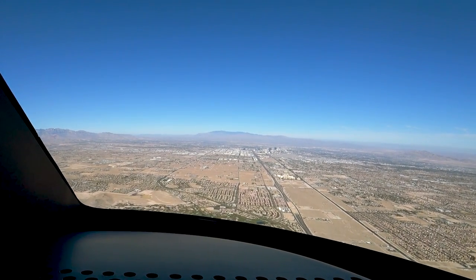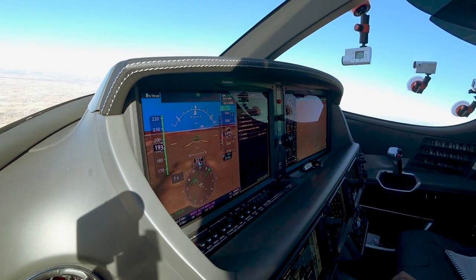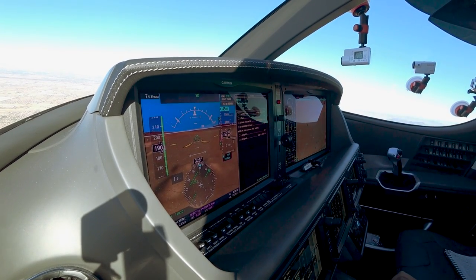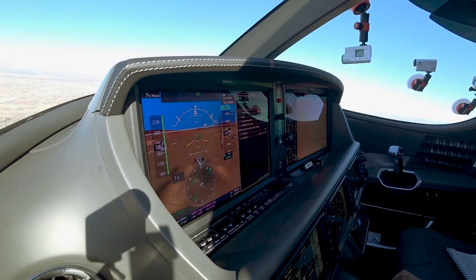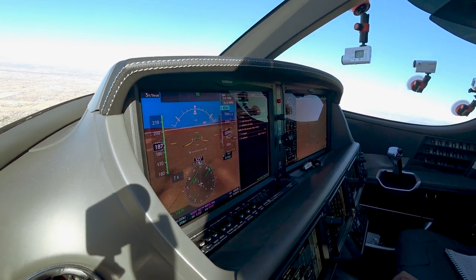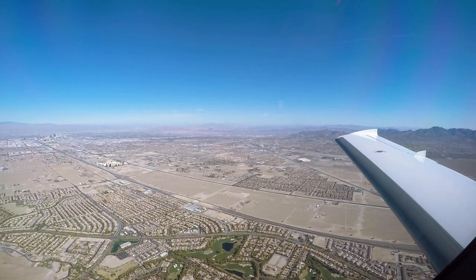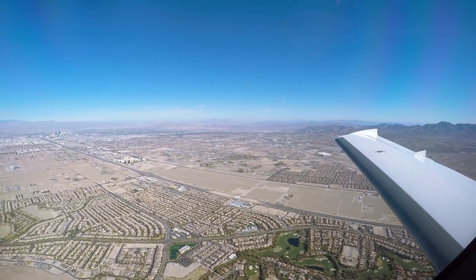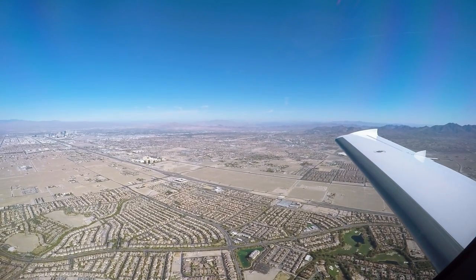So our speeds for the flaps are 190 and 150. We put the gear down at 210. I'm just gonna wait to get below 190 here. We don't have to slow right this second, so just a nice gradual speed decrease here. Let's go flaps 50. Speed checks.